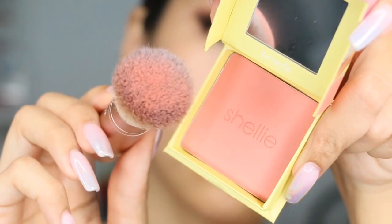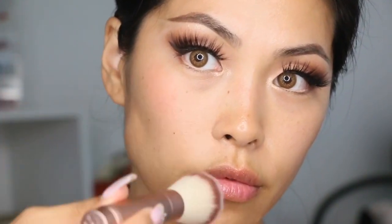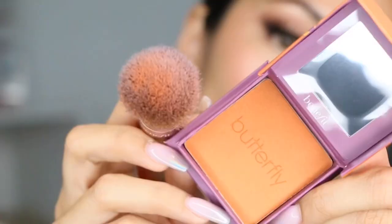Now in this video, I am going to be trying on some of the blushes without makeup, as you can see here, and with makeup, which you'll see in the future. But we're going to start off with Shellie. I'm going to use that multitasking cheek brush. It is so beautiful, and I'm using this on top of no makeup, just skin, and that is amazing. It's so beautiful. This is definitely a perfect shade in my opinion. It is going to be my go-to, and I'm going to always use Shellie.